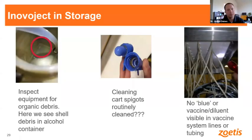Let's look at a few examples of what we don't want to see. If we look at the one on the left, this is the alcohol container, and at the bottom, we see some debris and eggshell present. We don't want to see that. That means that it wasn't getting cleaned out right, and that's going to be in the system the next day when we go to vaccinate our eggs and embryos. So that's why during storage is such a good time to check, because whatever we see at storage is going to be there the next morning when we start up.